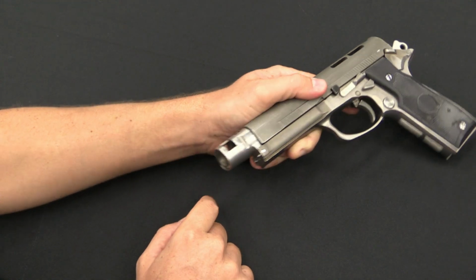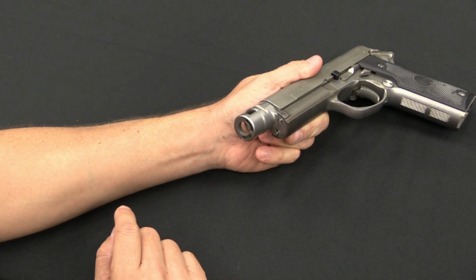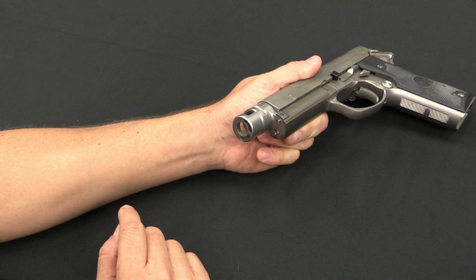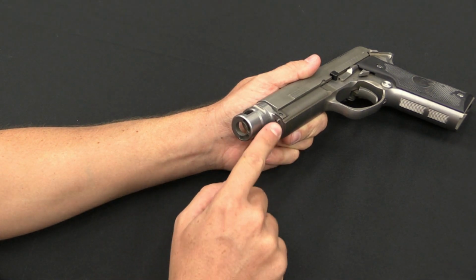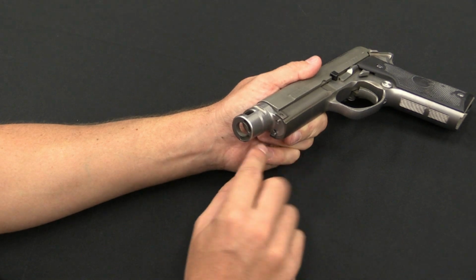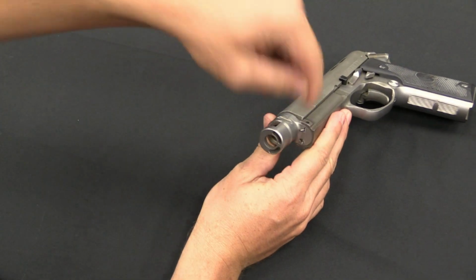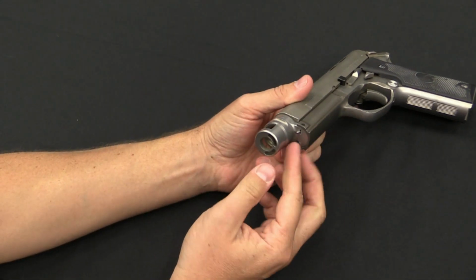Now, I believe this changed. The exact mechanism of this lockup changed by the time they sent some pistols in for trials, because this lockup is frankly pretty cheesy. The way this works, we have two little spring-loaded pins here, and I push them in and up like this.